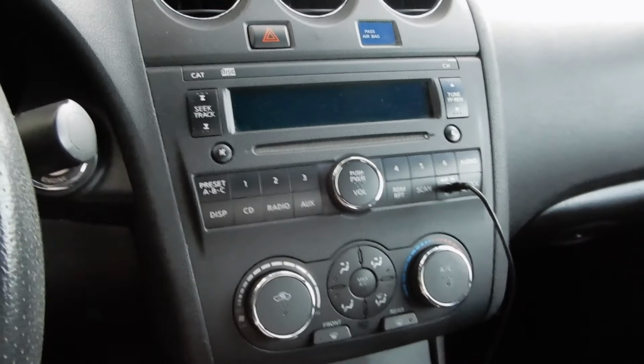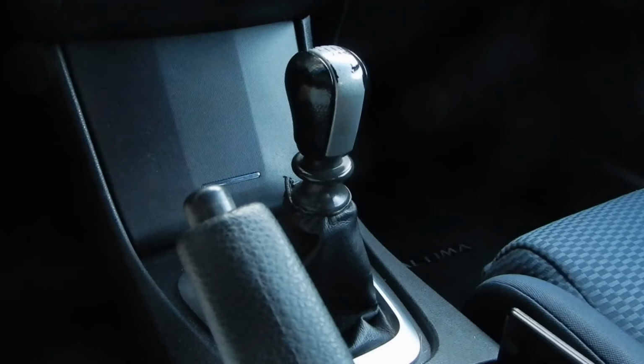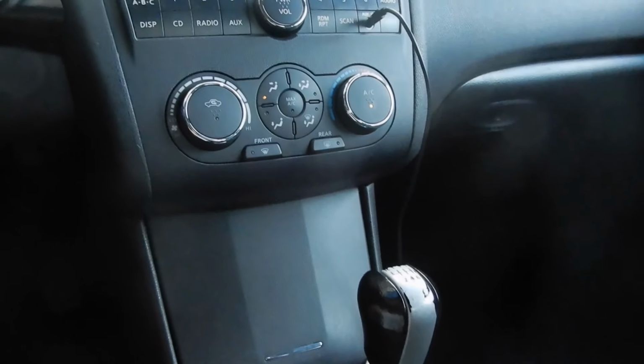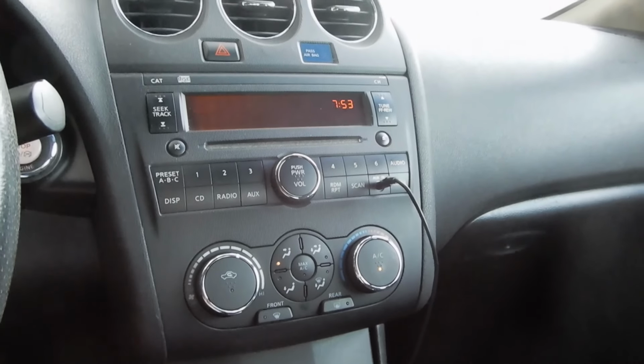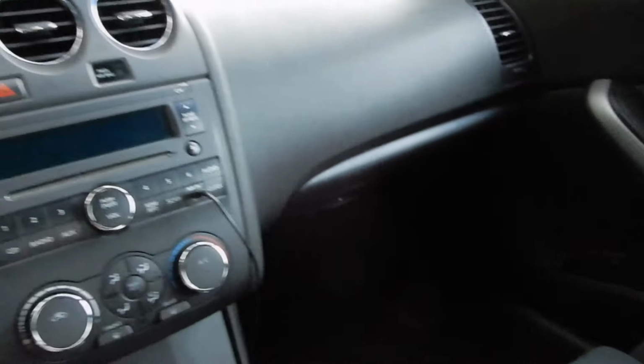This model does have the very, very, very base stereo and manual climate control. There's only 6 speakers in here, with two in the dash, and then 2 in each door, and also in the rear deck. Back there, I believe those are 6x9s. Sorry about my bag being in the back seat.